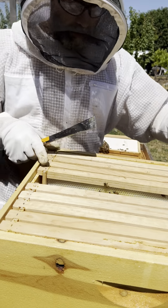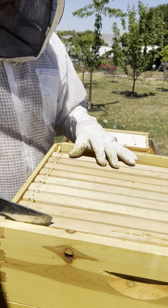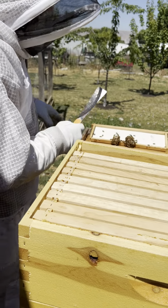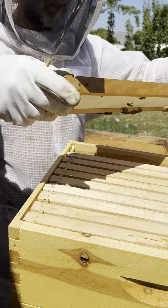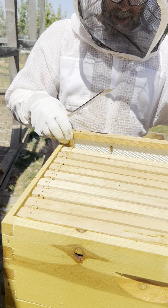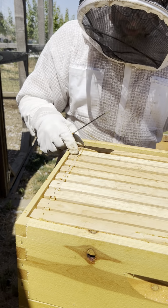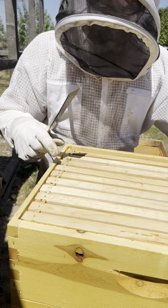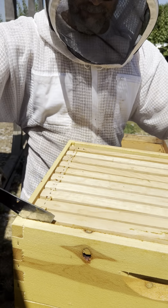But that's my problem with these hives, and I could have sworn they said center this so that they don't do that. I never had that issue last year, but I was in them more often. We haven't been in this hive. But they haven't had this box very long. It looks like they're building from below. We'll find out when we get down there.